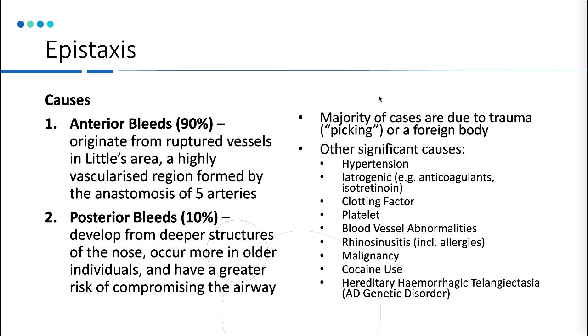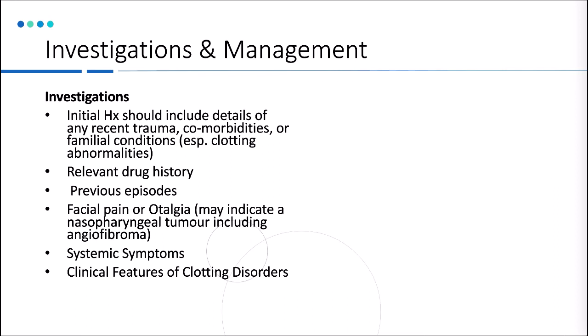So most cases are due to trauma, including nose picking or a foreign body, so make sure you ask. But other important causes and things that you need to think about when people come in with nosebleeds, especially major nosebleeds, are shown here. So things like clotting problems, malignancy, or high blood pressure. Investigation and management wise, look for any of these trauma issues, drug history, including recreational, if they've had previous episodes, and then any other signs, symptoms that might indicate a deeper underlying problem.